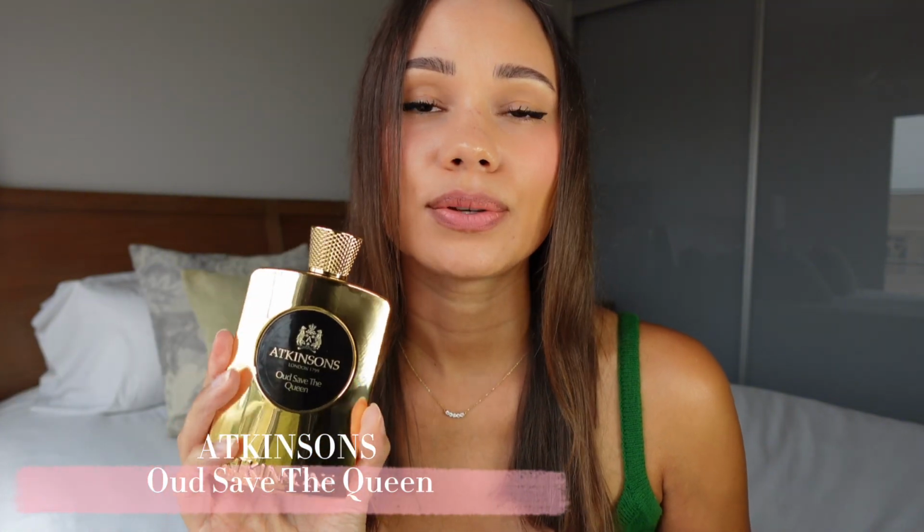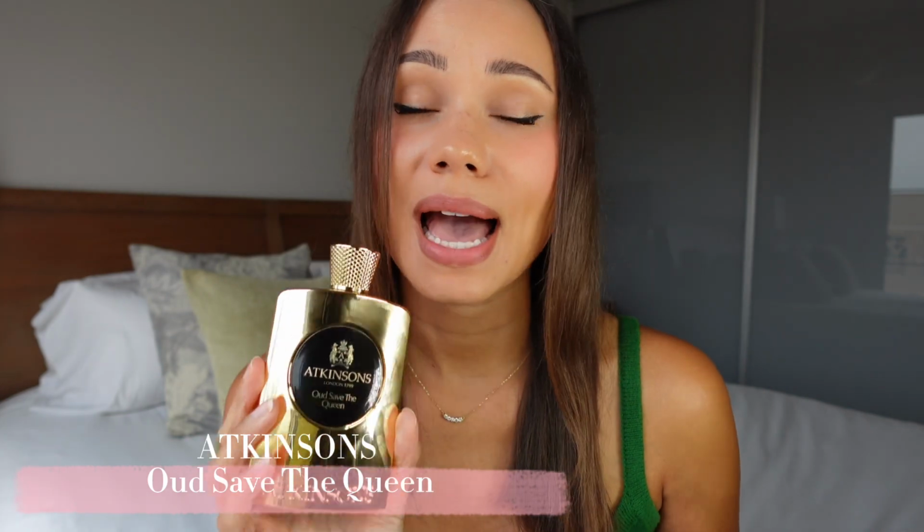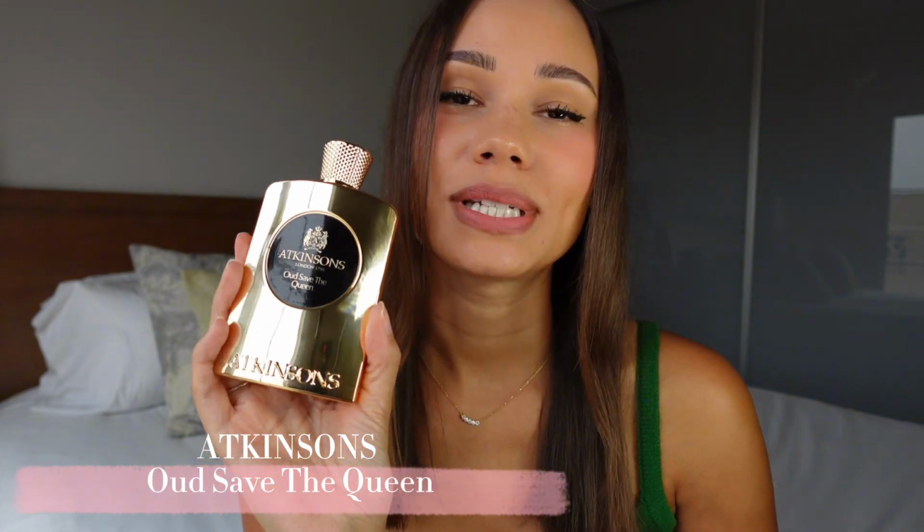But when I tell you this lasts, and it is a beast mode, and it just smells absolutely amazing, I really recommend you do get a chance to try this one. Oud Save the Queen by ATKINSON.